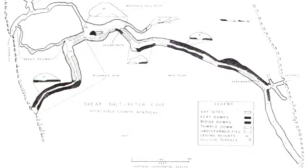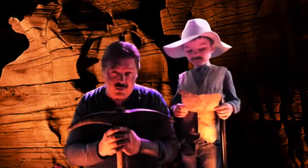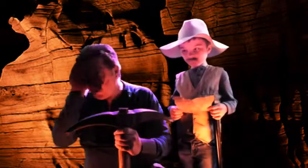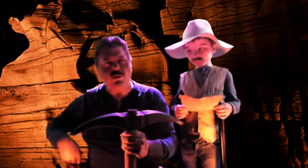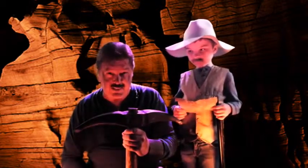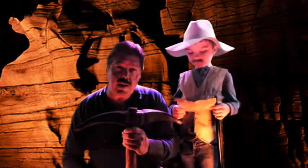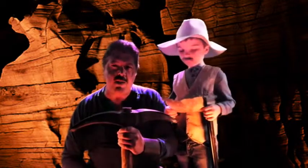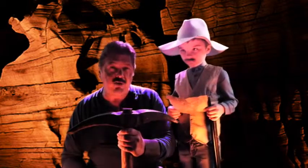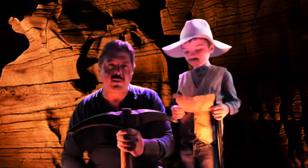This is the Great Saltpeter Cave. Would you like to know a little about it? The Great Saltpeter Cave was discovered by Robert Baker in 1798. He's the first man recorded to discover the cave, but no doubt Indians knew about it and probably used the cave long before that.